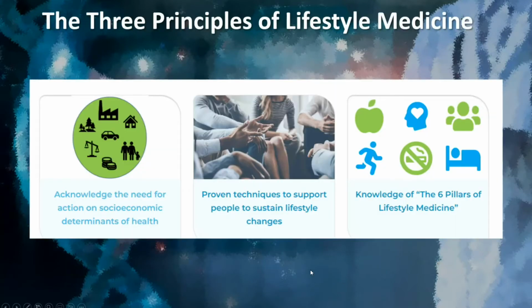So there are 3 principles behind the British Society of Lifestyle Medicine, which actually was established in 2016. And the first of these, and all of these are very important, is the need to acknowledge the fact that we do need to do something about it because of the different social and economic factors that determine people's health. Not everyone is in the same position to be able to look after themselves, and therefore we need to recognize that. We also need to develop and validate techniques to support people to change their behaviors and sustain lifestyle changes. And then finally, for those people who are involved in trying to evangelize lifestyle medicine, it's important to know about the 6 pillars of lifestyle medicine.